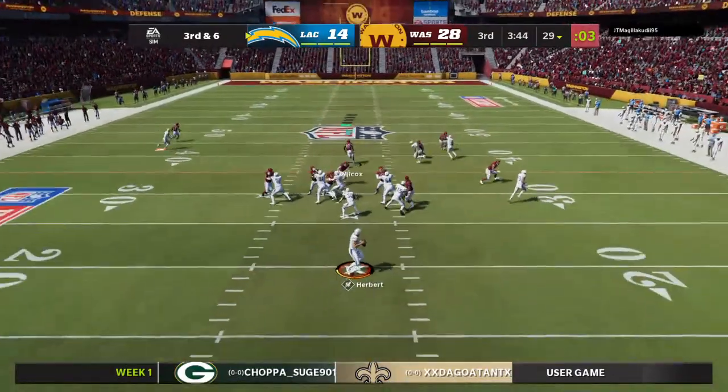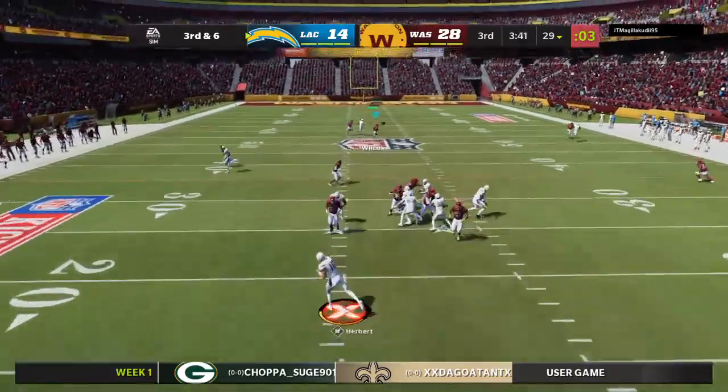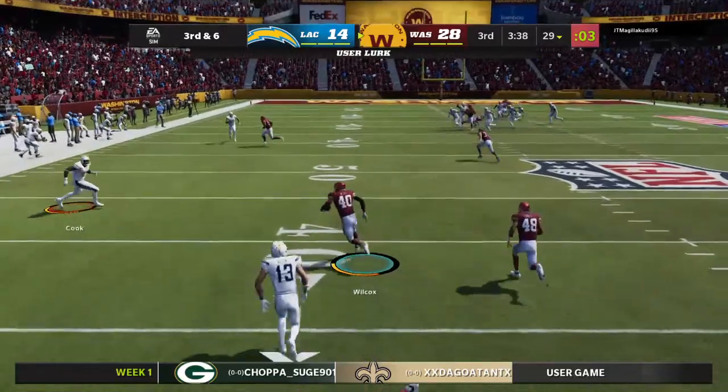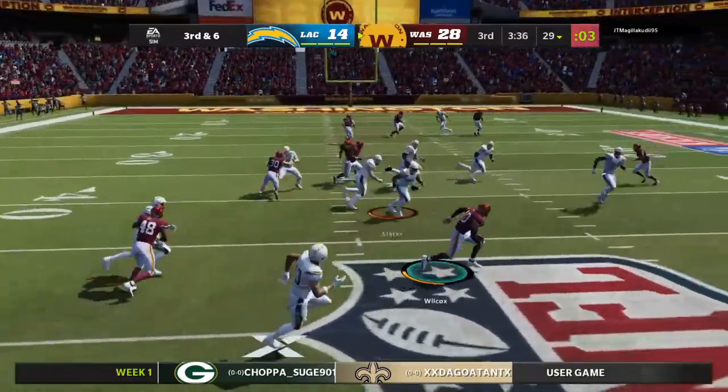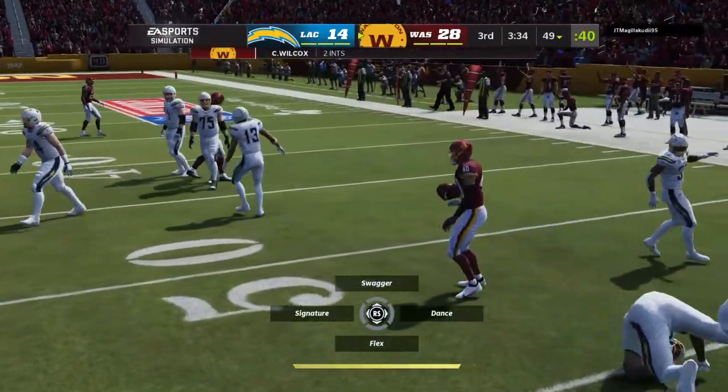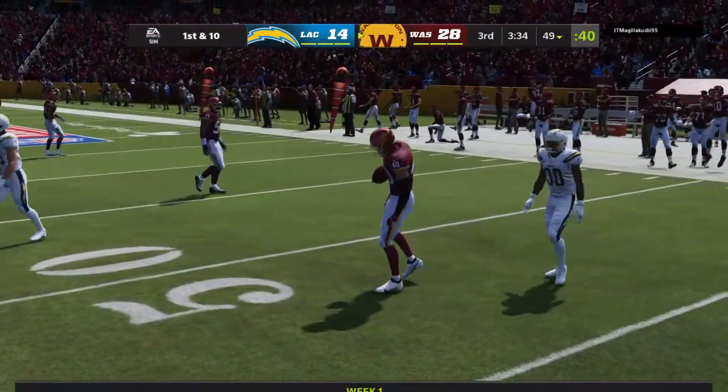Play action this time for Justin Herbert. He's going to look for Allen now on the deep ball. Oh, that's into double coverage and intercepted. Picked off near the 34. And he'll return this one just shy of midfield to the 49.